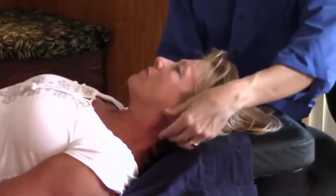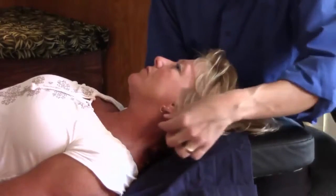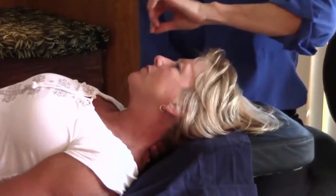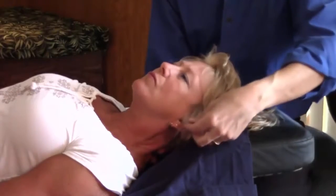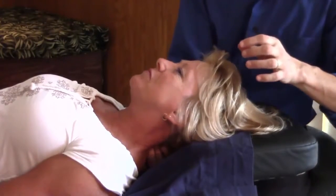Remember, the twin to this in many ways is the sternocleidomastoid, because it also is a contralateral rotator, and you can see that when I'm turning her this way, I'm also affecting the sternocleidomastoid. So they're on the same team, okay?